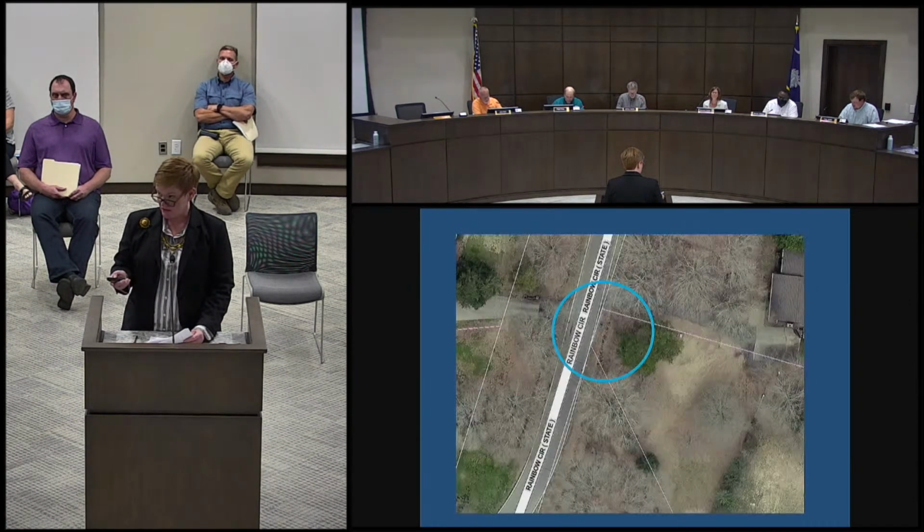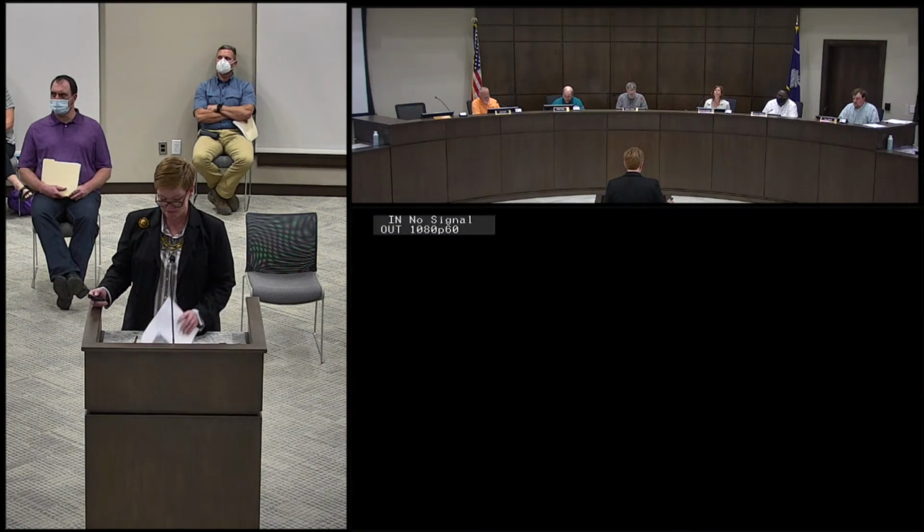And I gave you an aerial, just to show you the improvements in the area. You see a driveway directly to the north, and then a driveway directly across the street, Rainbow Circle, from this parcel.